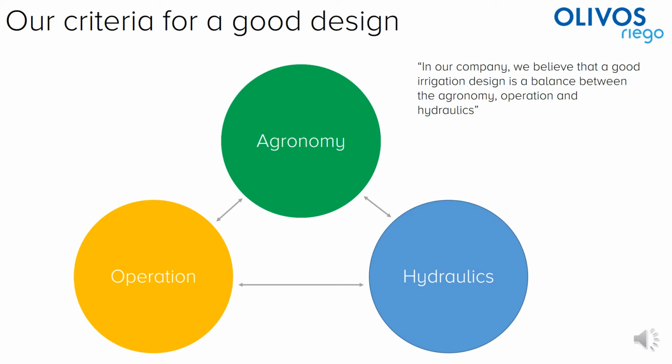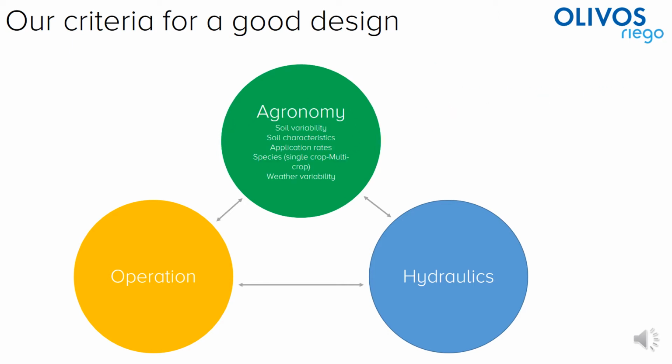So what do we think should be a good irrigation design? In our company, we believe that a good irrigation design is a balance between the agronomy, the operation of the irrigation system, and also the hydraulics behind the design. However, growers in Chile pay a lot of attention to the agronomy part of it. In the agronomy part, they pay a lot of attention to soil variability and soil characteristics. Soils in Chile are very heterogeneous, so that plays a key role at the moment of designing an irrigation project.